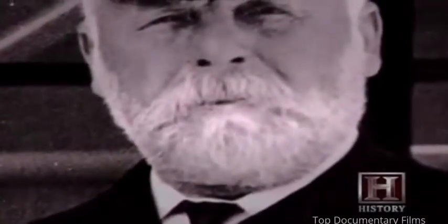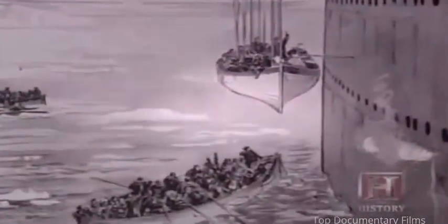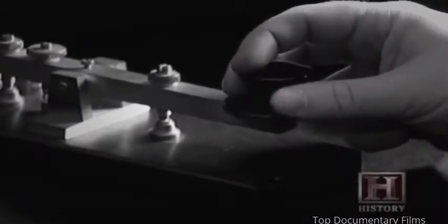A stunned Captain Smith eventually gave the order to lower the lifeboats just after midnight. But at this early stage, people didn't really believe the ship would sink. Some lifeboats had a 65-person capacity, but boats were launched with as few as 12 people. Meanwhile, the Marconi operators began sending distress messages. However, no ship was close enough to respond before the Titanic would have sunk.